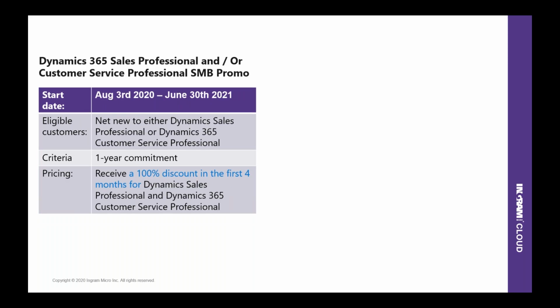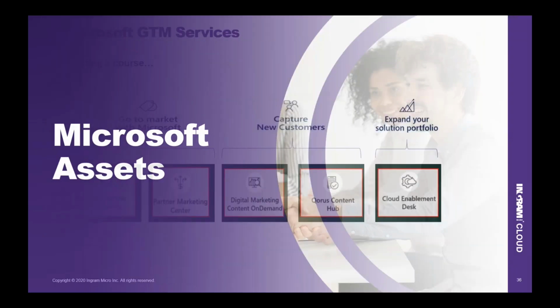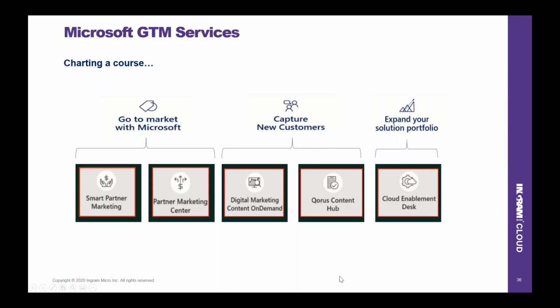The third offer applies only to net new customers who wish to purchase Dynamics 365 Sales Professional or Customer Service Professional licenses. They are eligible for the first 4 months of free licensing, a 100% discount for the first 4 months. The only criteria is that they need to have a 1 year commitment, and the licenses would be free. The offer started last August 3rd and is going to end on June 30th, 2021.